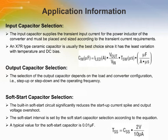The selection of the output capacitor depends on the load and converter configuration. For LED applications, the equivalent resistance of the LED is typically low, and the output filter capacitor should be sized to attenuate the current ripple. Use of X7R type ceramic capacitor is recommended.